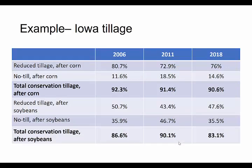So not only can you look at the spatial differences across the Corn Belt, you can go to your individual states or regions and look at how the acreage has changed over the years. And some of the results are, of course, intuitive. You see conservation tillage has remained consistent for both after corn and after soy. But after soy, it's lower, as you'd expect, because we know that it's a little more difficult to do conservation tillage right before corn planting. So this data is telling us that.